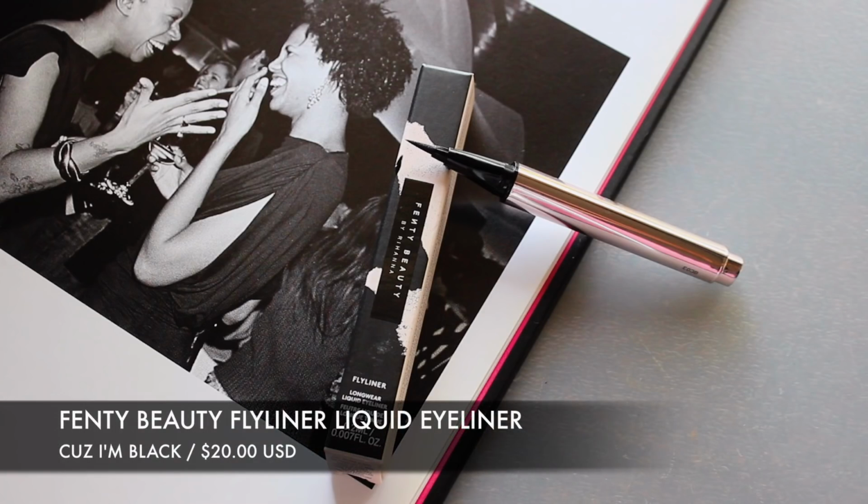It's just a really pretty color, and it's a good formula too. I did receive a Fenty Beauty by Rihanna Fly Liner Long Wear Liquid Eyeliner. This was one of those perks when you spend a certain amount, so I did choose that. It was an eyeliner I was definitely interested in trying, and this is just in one shade because I'm black, which is a nice rich black.